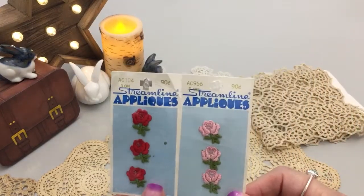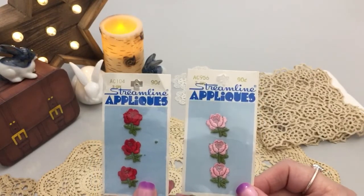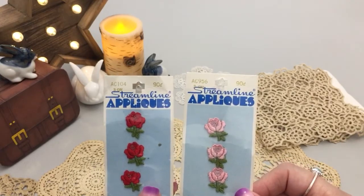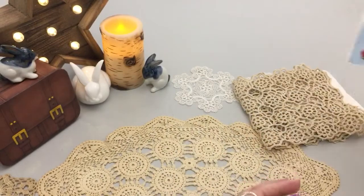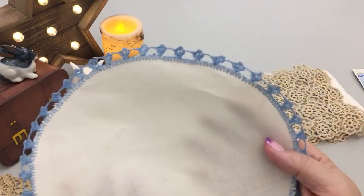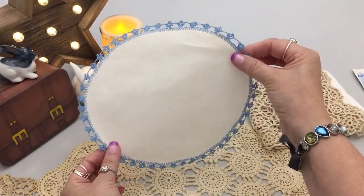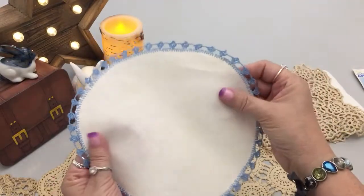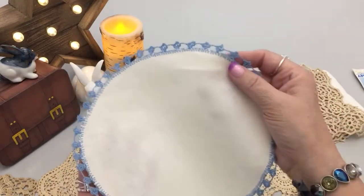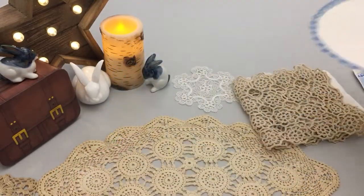These guys were 29 cents each. And they're just little appliques in the red rose and the pink rose. I also got this piece for 50 cents. Let me see, maybe if I put it here. And even though this is very simplistic, I just love the work around it. Isn't that lovely? So pretty.